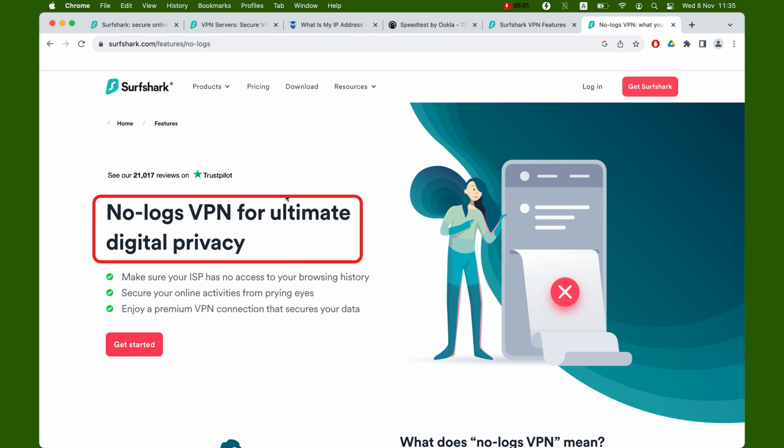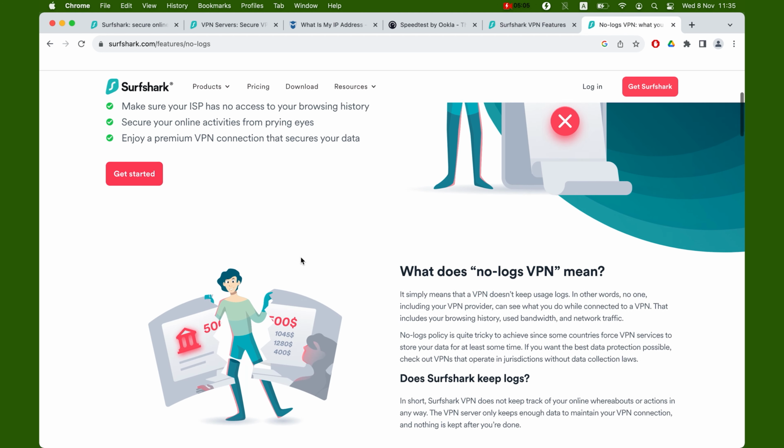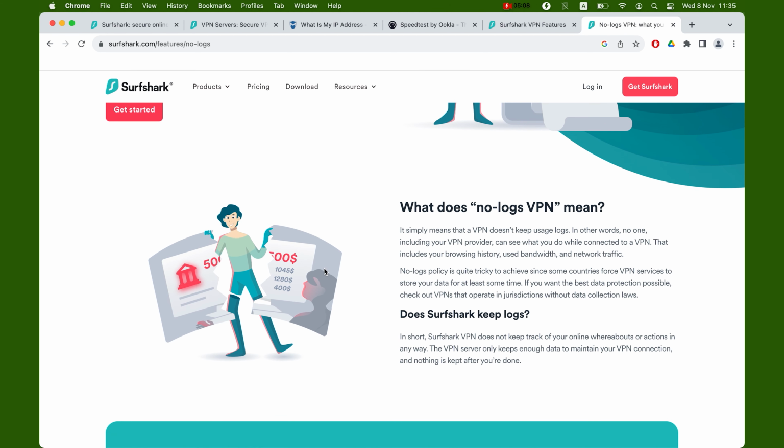On top of that, its no logs policy passed an independent audit, so you can rest assured that nobody is going to see your logs or internet activity. And most importantly, nobody will see how many hours I spent playing Overwatch.